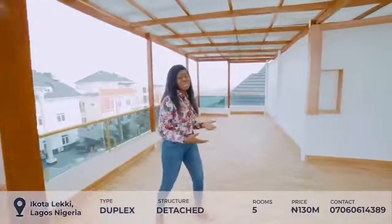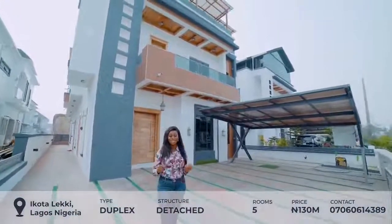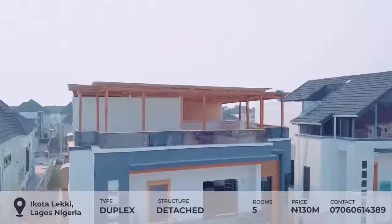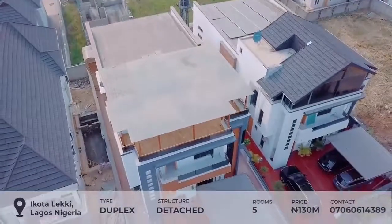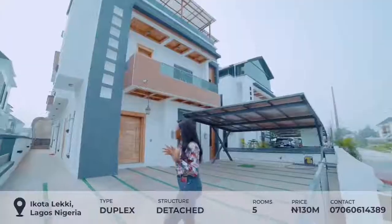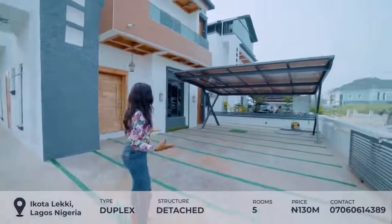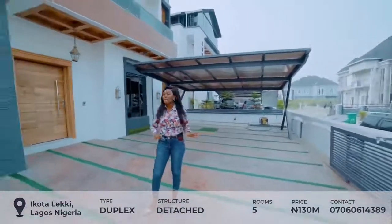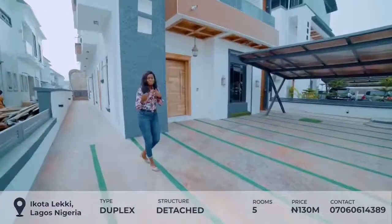This place is beautiful. So right here is the front view of this magnificent house. Just take a look at it. Isn't it beautiful? Different from the usual. The architectural design is exquisite. Now, this compound is really big. It could pack up to four cars conveniently. And behind is a swimming pool. This house comes with everything. Come, let me show you the swimming pool.